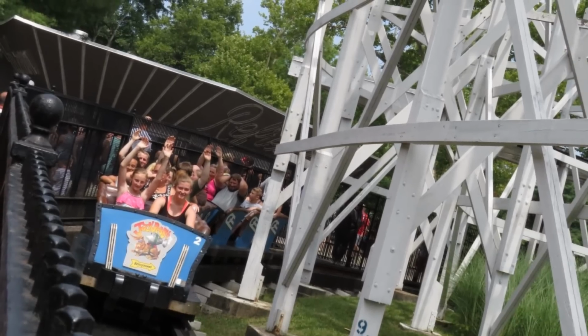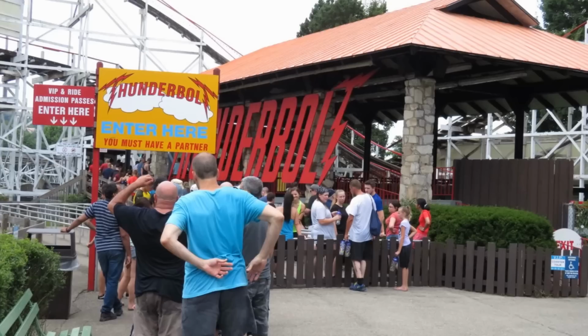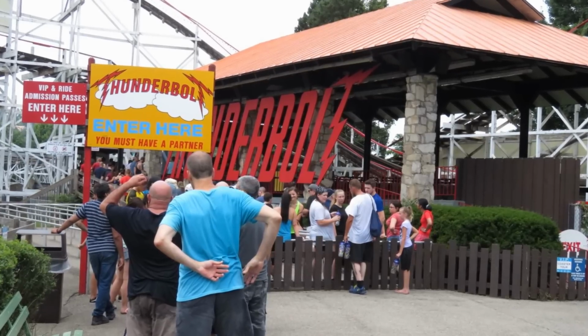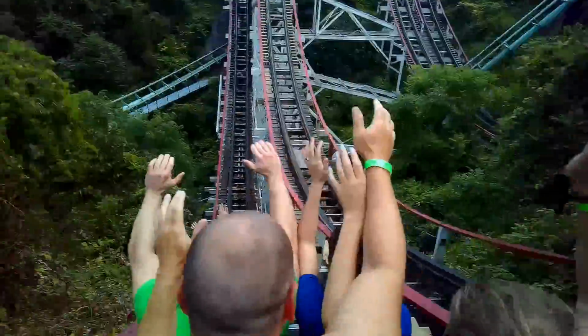We went back for one more ride on Jackrabbit, which had a decent line, but luckily this was running 2 trains. We also decided to get one more ride on Thunderbolt, which I thought was a lot rougher than my first ride, but I still think this was the best wooden coaster in the park.